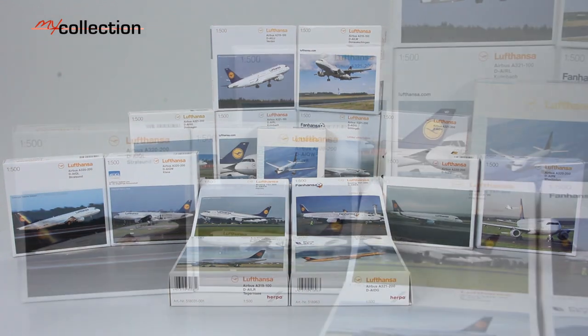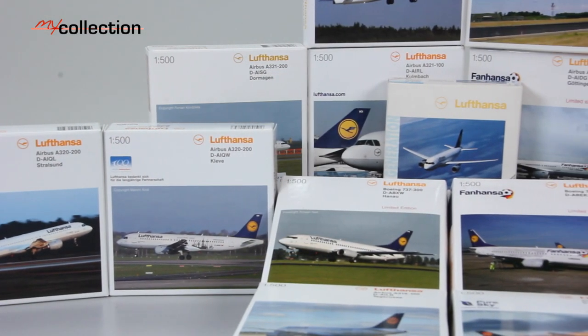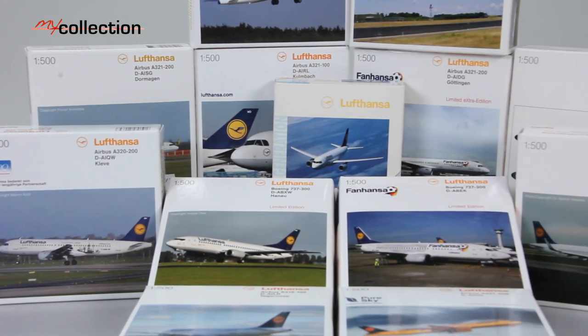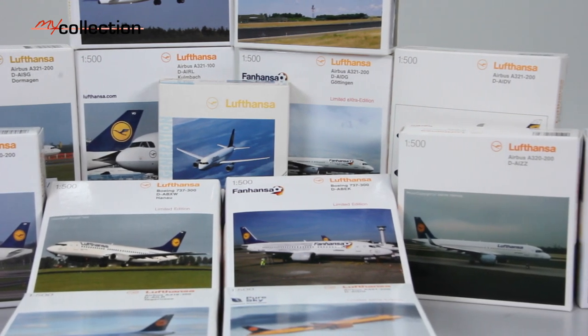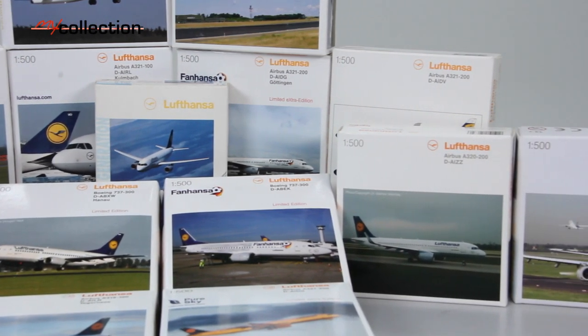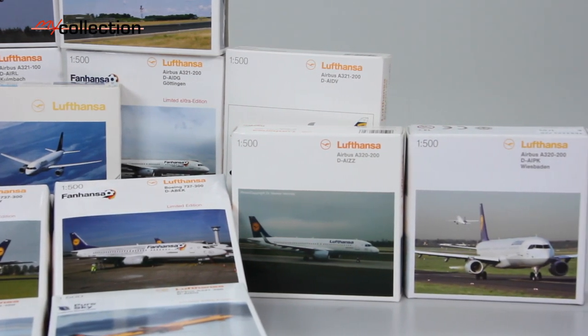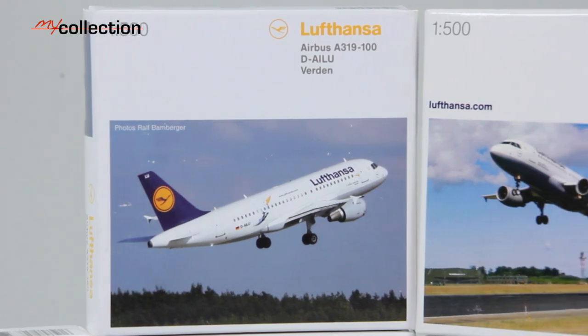In this episode, we will take a look at all my aircraft models of Lufthansa narrowbody aircraft of the Lufthansa main fleet. For this video, I have included two Boeing 737-300s, four Airbus A319-100s, four Airbus A320-200s, and five Airbus A321-100 and 200s. Also included are aircraft with Lufthansa special and standard liveries.